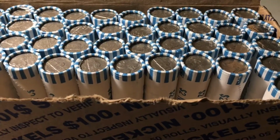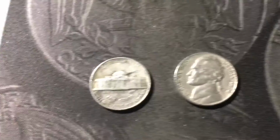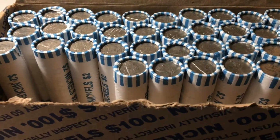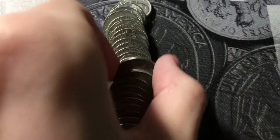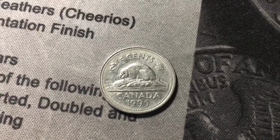Roll number 9 had a couple more older Jeffersons. First one is our first from the 40s and oldest of the box, a 1940 out of Philly. And then another from the 50s, a 54 out of Denver. Roll 14, and we have the first foreign nickel of the box. Looks like it's going to be a Canadian. Yep, and it's from 1995.